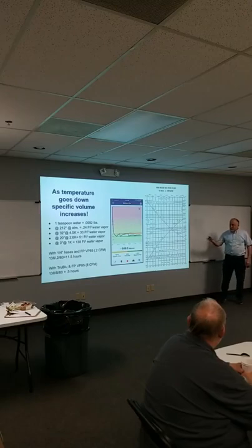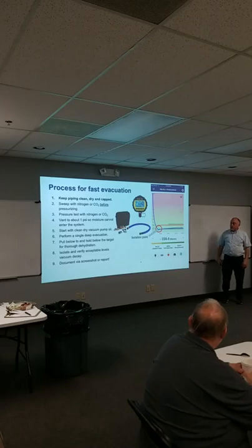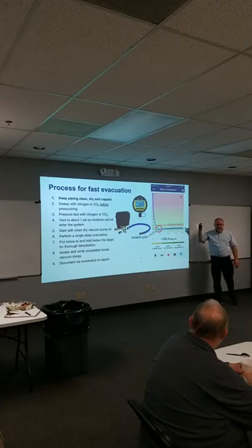And so with these kinds of things, hitting 500 microns is not enough. So let's talk about the evacuation process. All right, there's nothing you can do that's more important than keeping the tubing clean and dry from the start. Honestly, if you want a fast vacuum, that's what's going to do it. You always want to sweep. This is the biggest mistake that we're making in our industry today. The biggest mistake.